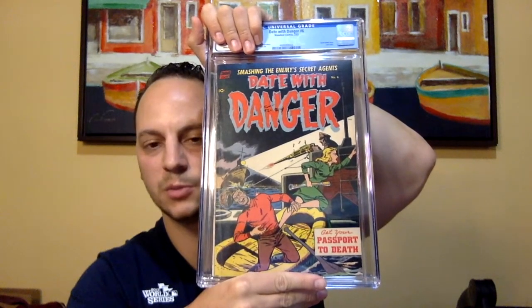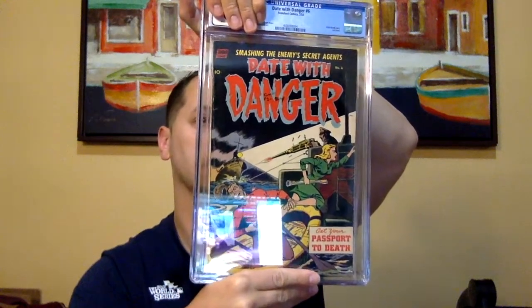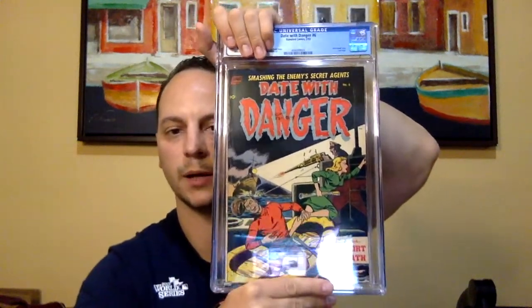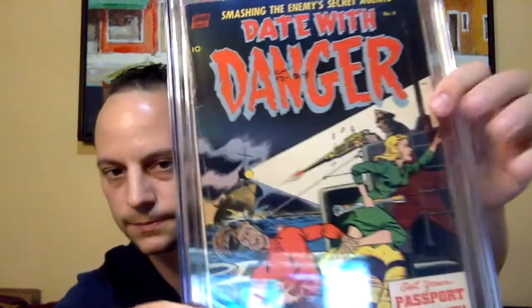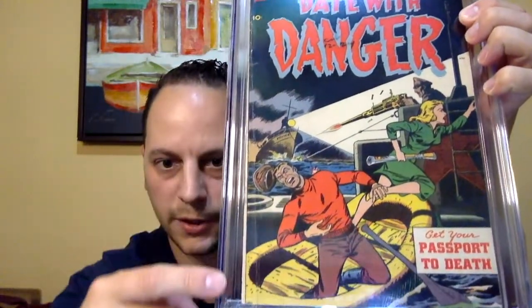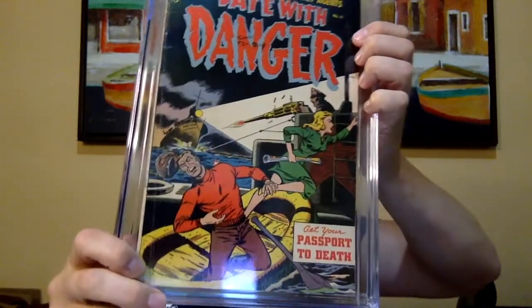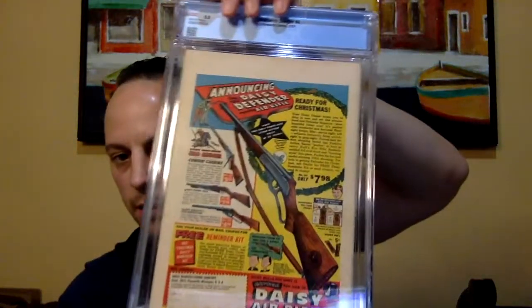I did see some pressable defects on the book. Actually looks pretty clean from the back. So let's see what we got. Oh, wow. 5.0. Nice. That is cool. As you can see there, there's a nice color breaking crease that goes right along the side. So you can't do anything with that, but the back looks really clean.